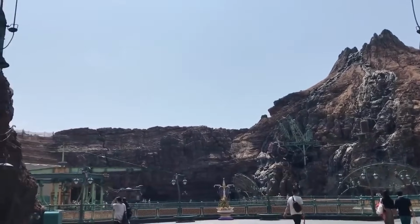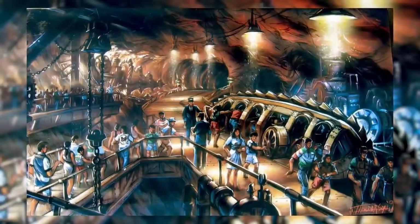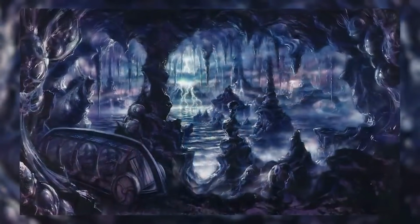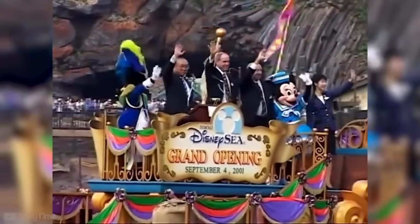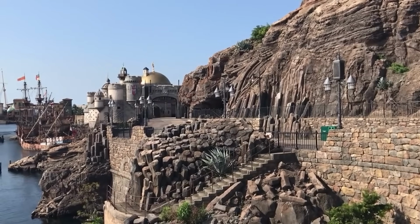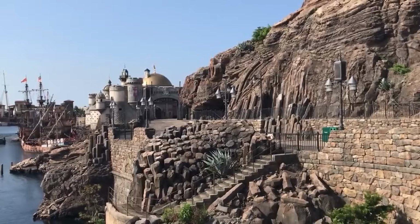Imagineer Tom Thor Thordarson was given free rein with the project, handed over a blank slate, and told to simply design a ride themed to Jules Verne's famous novel, and design a spectacular, one-of-a-kind attraction he did. Journey to the Center of the Earth opened with the world's best theme park, Tokyo DisneySea, on the 4th of September, 2001. Inside the subterranean tunnel system that leads you into Mysterious Island is the entrance to your incredible journey.